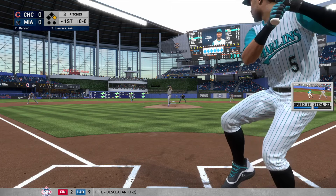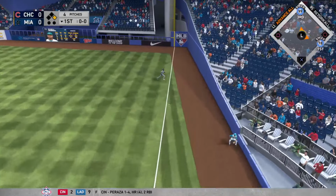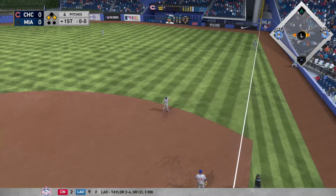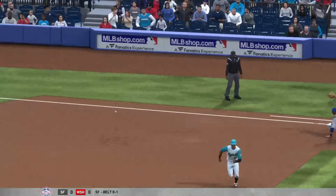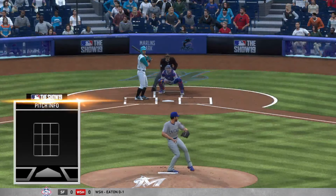In now, Rosell Herrera. Grounded up the first baseline. And Rizzo won't get to this one. It's a fair ball. And they keep rolling here. Runners at the corners with still nobody out. Batting third. Nice execution right there. Ball was down below the knees. He stayed through it and was able to drive it for a base hit.